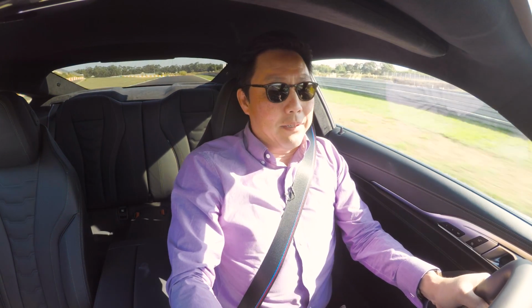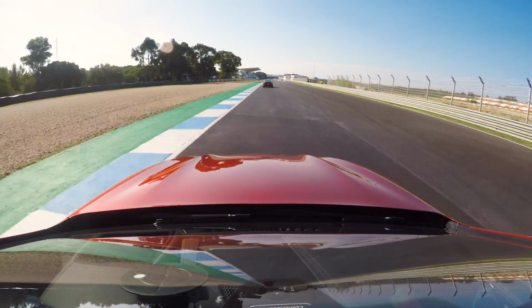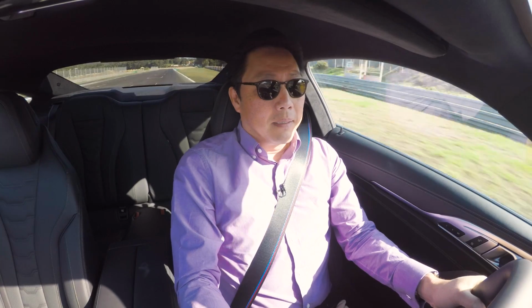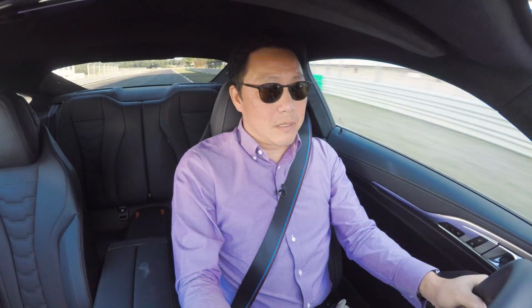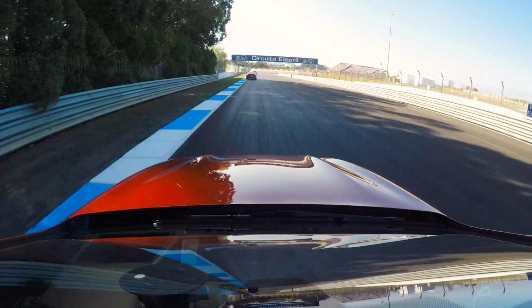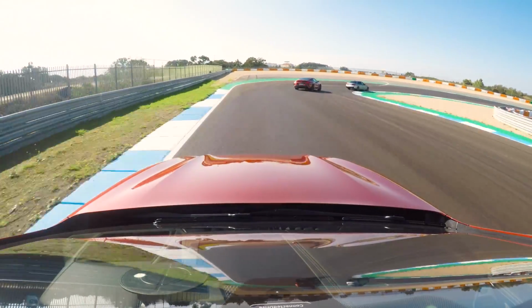Oh, I can get used to that sound. And I don't even care if that's fake sound. Woo, there's power, power, power. Okay, that's over 200 kilometers. Still, there we go, braking at 240 kilometers. Brakes feel pretty decent. It's not a really wooden pedal or anything.